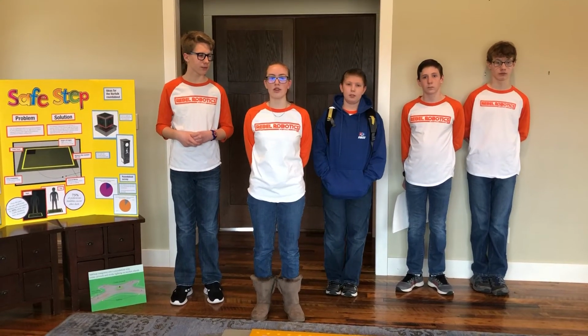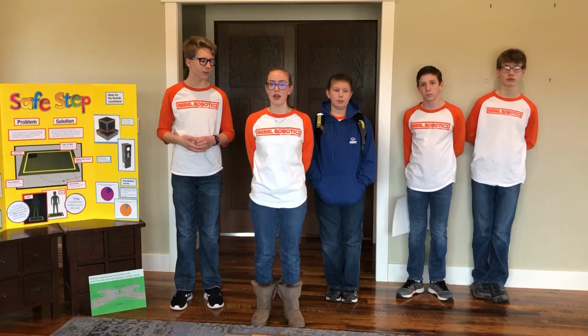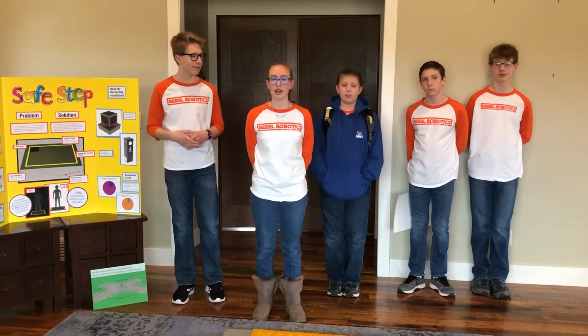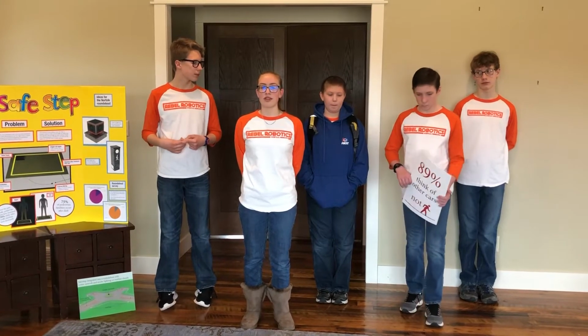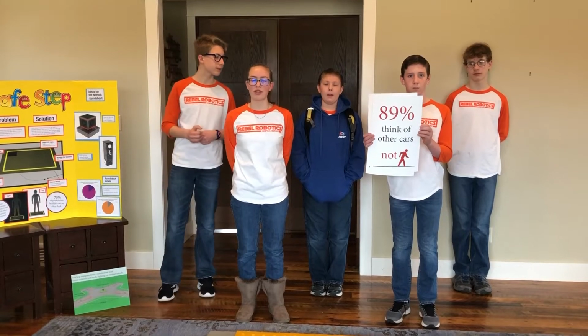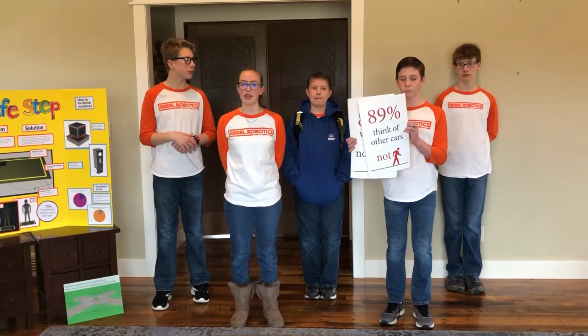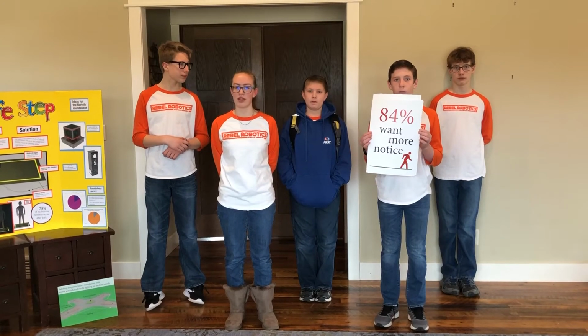We conducted our own in-person traffic counts and watched how pedestrians crossed busy streets. We drove through roundabouts and saw firsthand how drivers could be distracted. According to our surveys of 100 people, 89% of drivers are more concerned about other cars than pedestrians, and 84% of drivers wish they had more advanced notice of pedestrians in roundabouts.